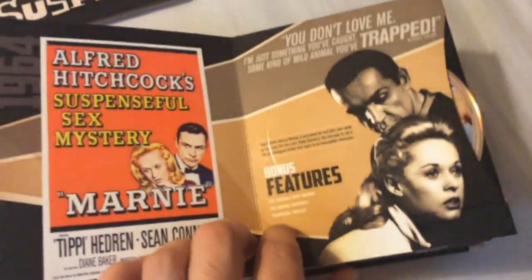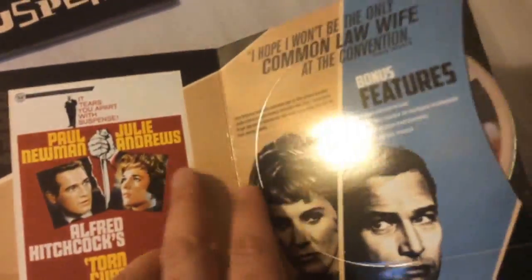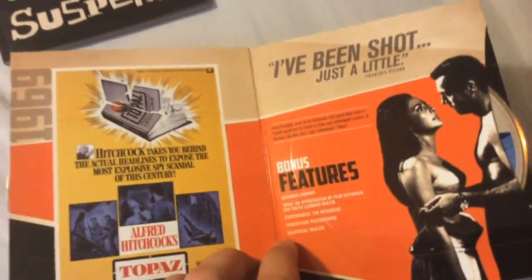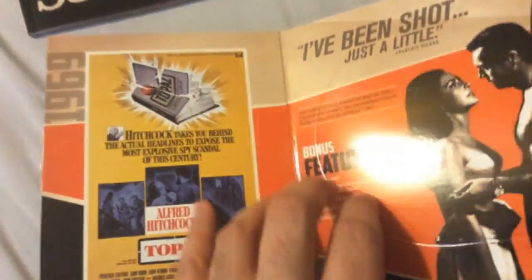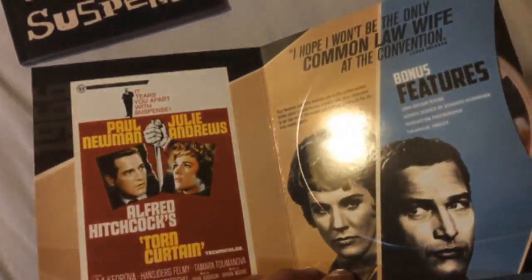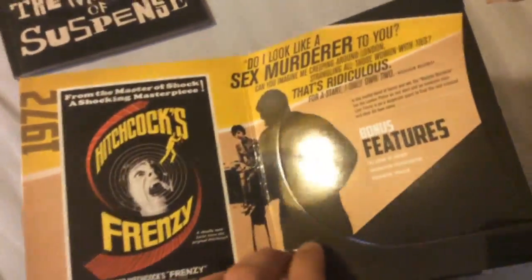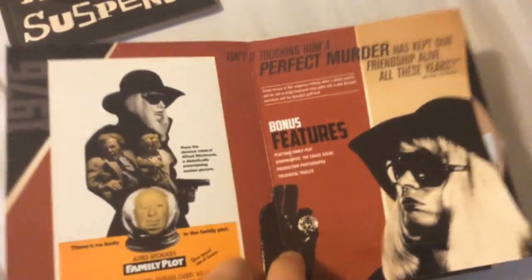Marnie. Torn Curtain, Julie Andrews. Topaz. This is where some of Alfred Hitchcock's movies kind of went downhill after this. Frenzy. Probably his last big hit was The Birds, I would say. So, of course, Frenzy. And Family Plot, his last film.